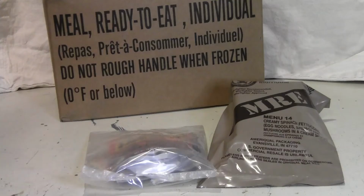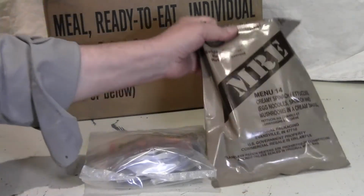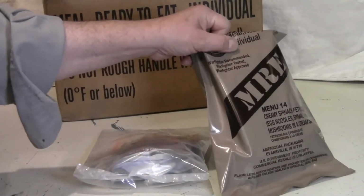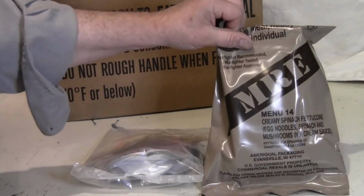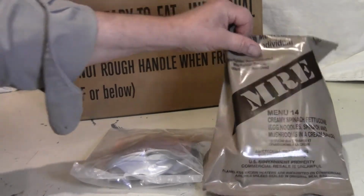Now this sensor on this box, you see that the center dot is darker than the circle. This sensor is saying that this box is very old and has been exposed to too much heat. True military MREs like this come as a complete meal. They have a lot of calories in them. And I buy these preferably when I can.